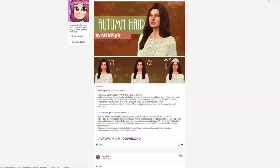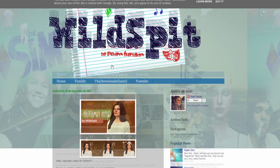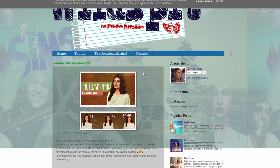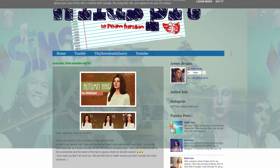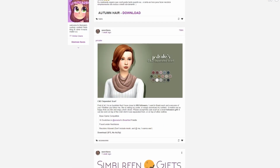This Sim looks like Angelina Jolie, and it's by Wild Spit, one of my favorite hair creators, by the way. I think I actually have to go to Wild Spit's website, which I think they recently revamped, and I like this. I might actually already have this particular hair, but because we're here, when did this get posted? November 10th, 2017. Well, I definitely don't have it then, because that seems like a relatively new upload. All right, well, we're going to try it, and we'll see how we like it.